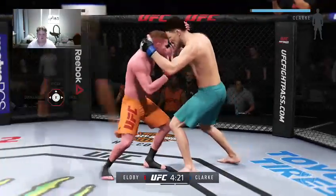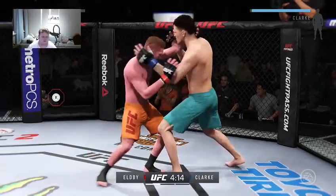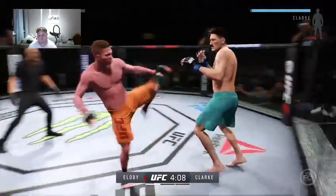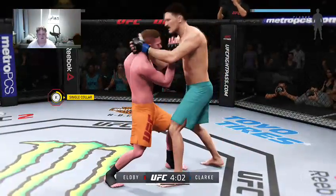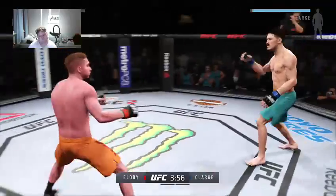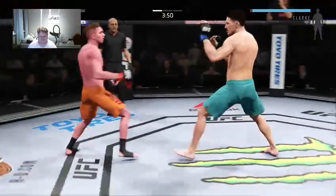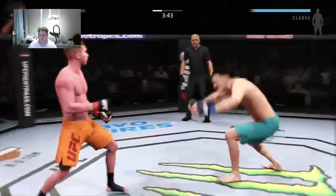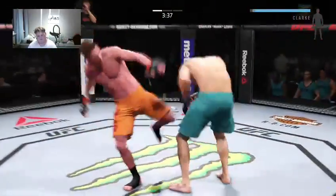Vicious shot to the body. Come on. He's in a better position here with the tie clinch. And separate. Oh my God! Change of stance. Good jab. Great utilization of the jab. Oh, oh, head kick. The kick.